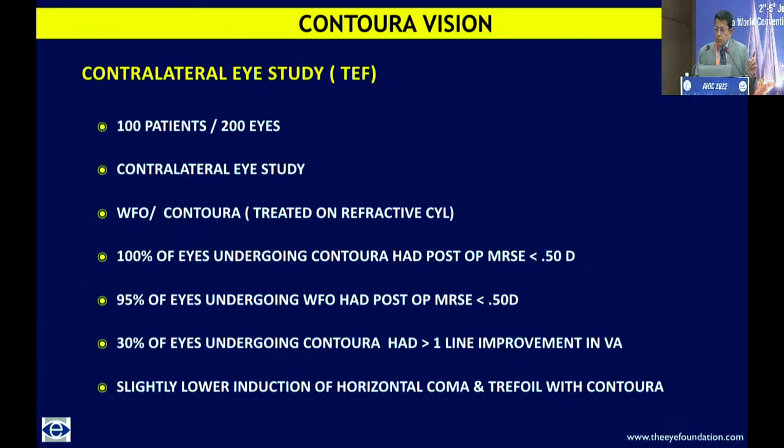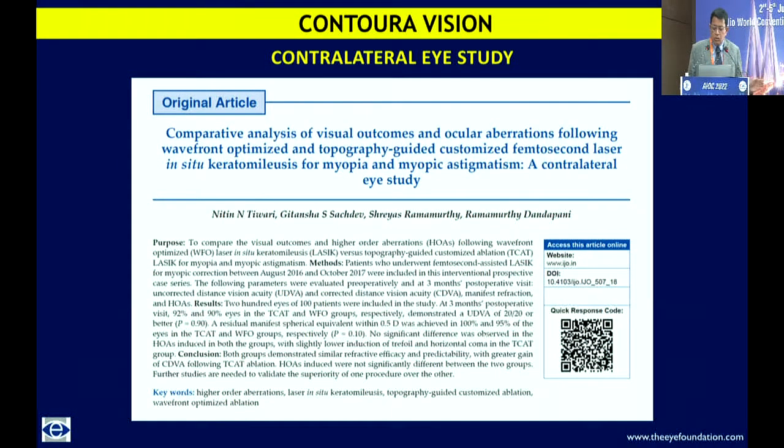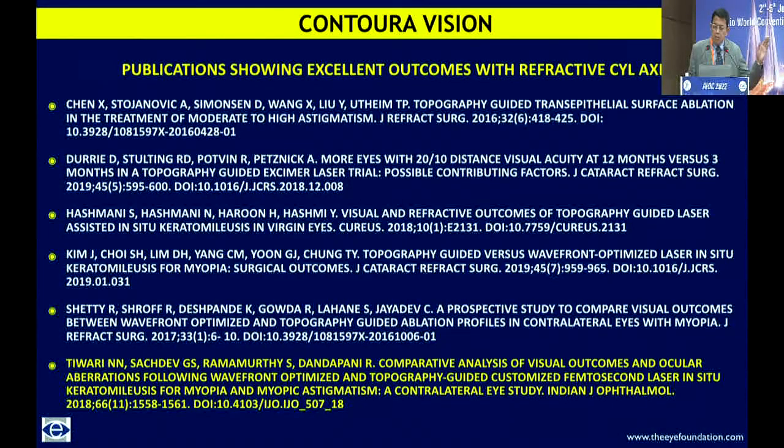And mind you, in this particular study, we included all comers irrespective of the variation measured on the topographic axis of astigmatism. So this is the way we are doing. This was also published in the Indian Journal of Ophthalmology, and these are multiple presentations, multiple publications that have come about.